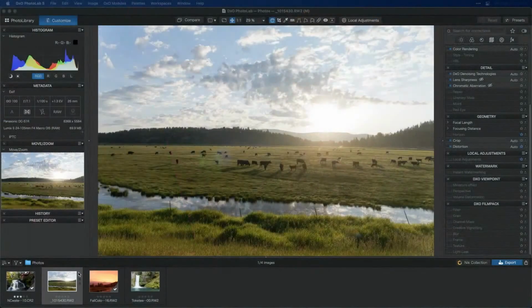Alrighty, here is the photo that I'm going to start with. This is a raw photo, of course, shot on a Panasonic S1R, so that's the high resolution full frame camera. You can see the lens information here. This is the 24 to 105 millimeter zoom lens. And this was probably shot all the way out at 24 millimeter, I'm going to guess. You can see here what I'm trying to achieve with this photo. A beautiful early morning. We got the cows kind of silhouetted on here. Great end of a sunrise.